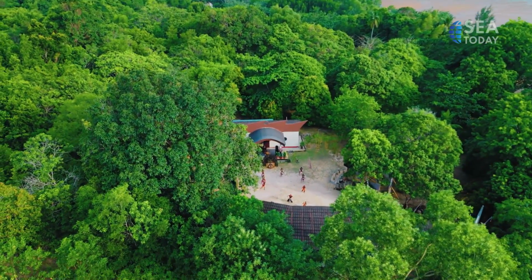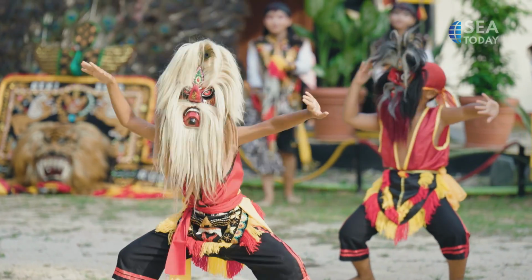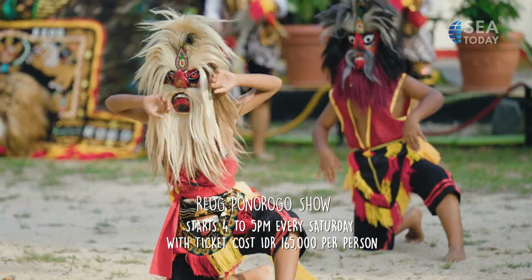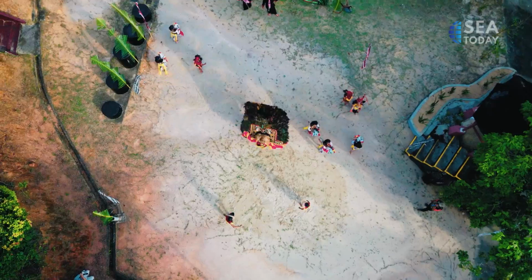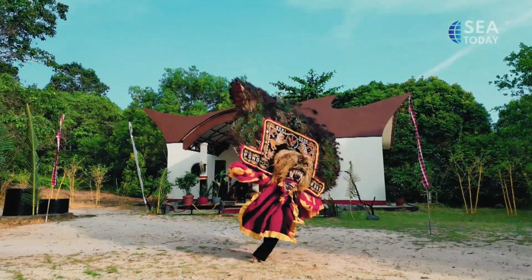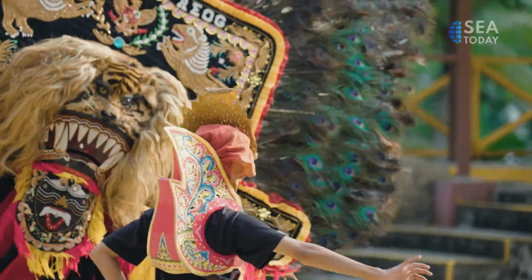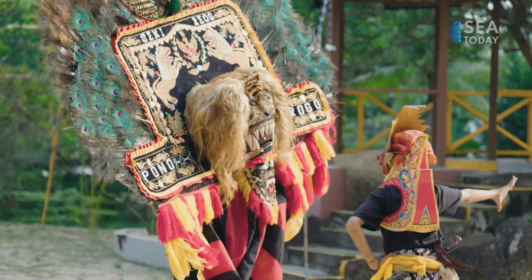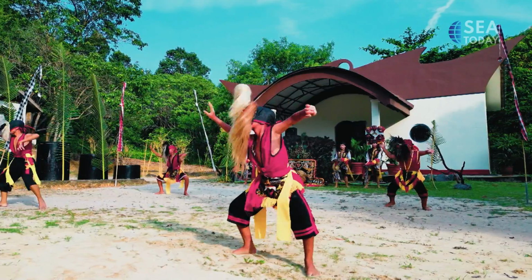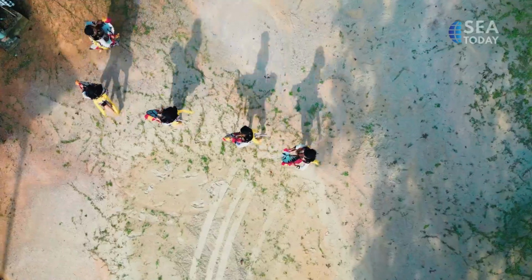There's no shortage of things to see. On our visit, we stopped by the Reok Ponorogo Cultural Show, which is held by Nirwana Gardens every Saturday evening. The Reok Ponorogo is a traditional dance from East Java, which tells the story of a mythical battle between the king of Ponorogo and a giant lion-like creature called Singo Barong. It's quite rare to catch a Reok Ponorogo show outside of Java, so seeing it here was a surprise, but a welcome one.